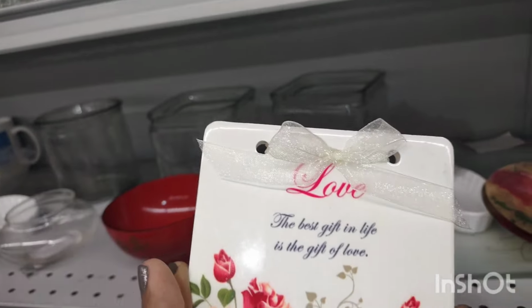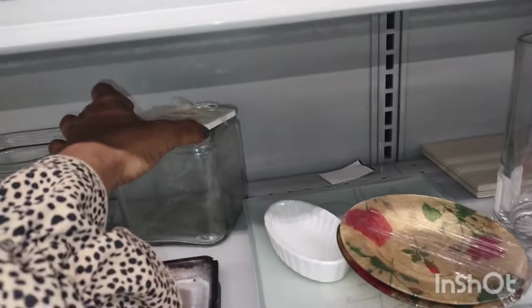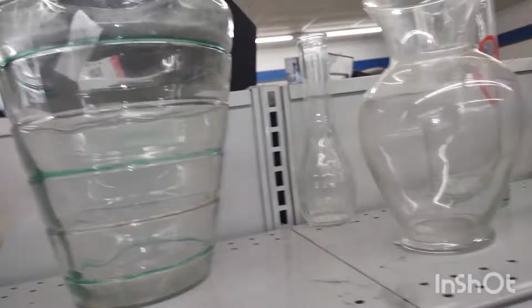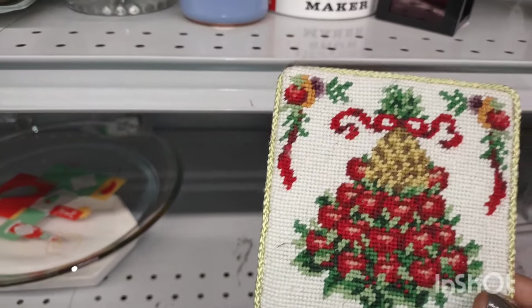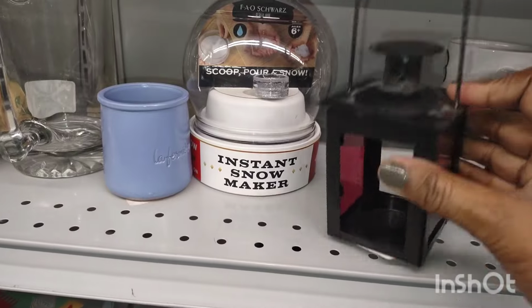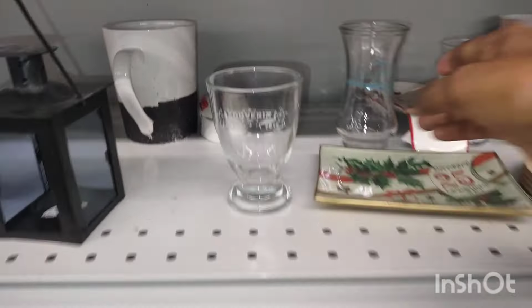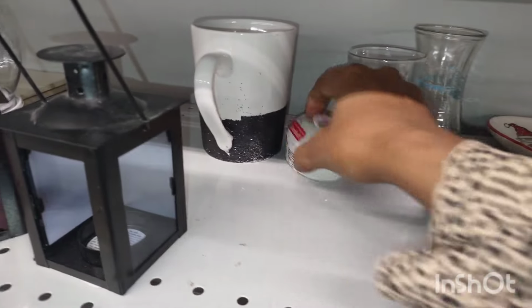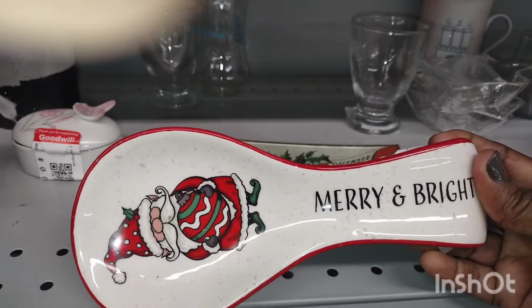That was beautiful. A little love poem, and you can hang it. It's so cute. I'm looking for some, I'll wait till we get to it. I just see it. So this is what I was talking about. I'm looking for this, but I want them to be a little bigger. Those were just really small to hang in the garden. A nice spoon rest for Christmas.